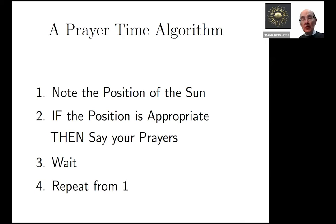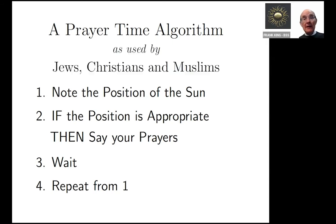I seem to have gone from the unlikely to the unbelievable. And yet, the 3 great Abrahamic traditions, Jewish, Christian, and Muslim, all have traditions of saying prayers at times governed by this algorithm. The Muslims are well known to this day for saying prayers 5 times a day. Well, those 5 times are still governed by this algorithm.